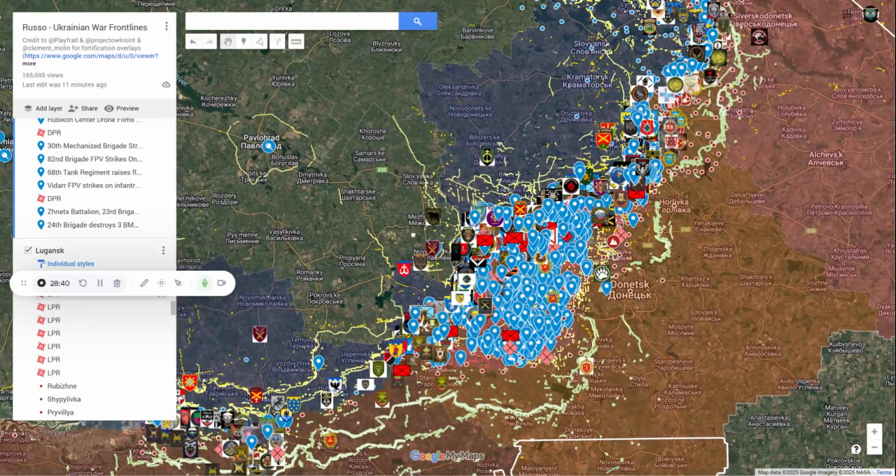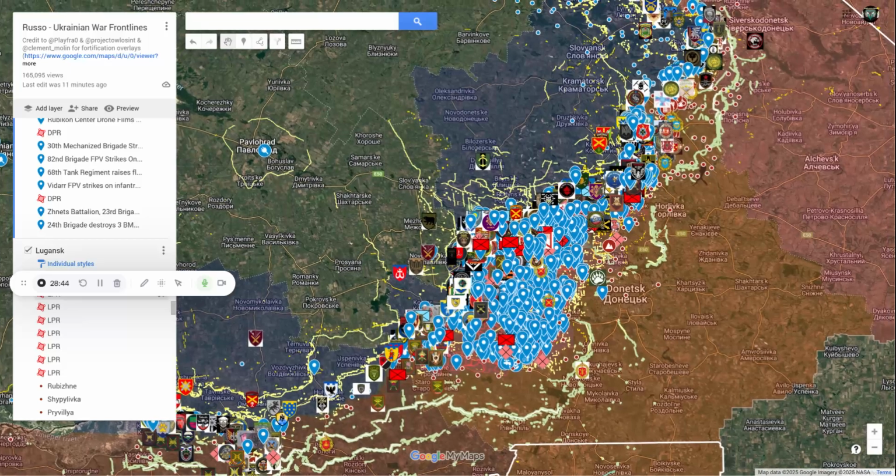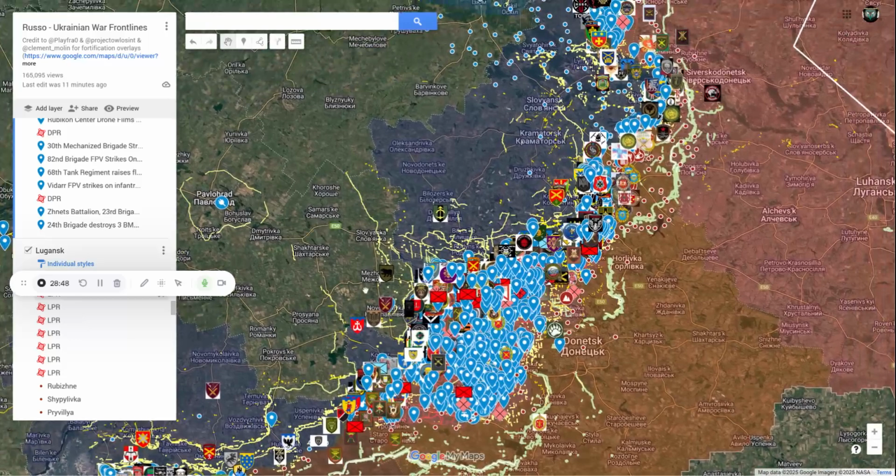I'm talking about multiple attacks occurring simultaneously across a large stretch of the front line and new attacks potentially popping up depending on the versatility of certain locations and whether there's a gap in the Ukrainian line that's spotted. So it's all a part of that sort of broader narrative.